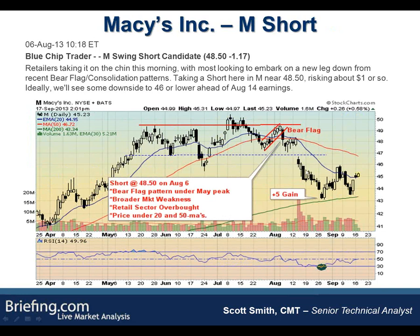I am still holding a very small position just because it doesn't seem to be acting really well. It's actually still lagging behind a lot of those other retail ETFs and retail sectors. So I'm just holding it with my short position, probably around the 50-day moving average. If it starts getting around 46, 47, I'll probably look to cover.